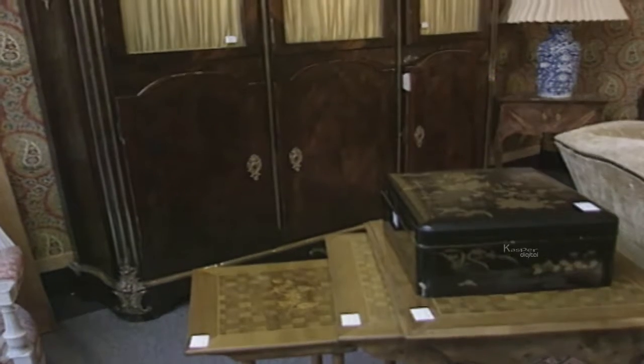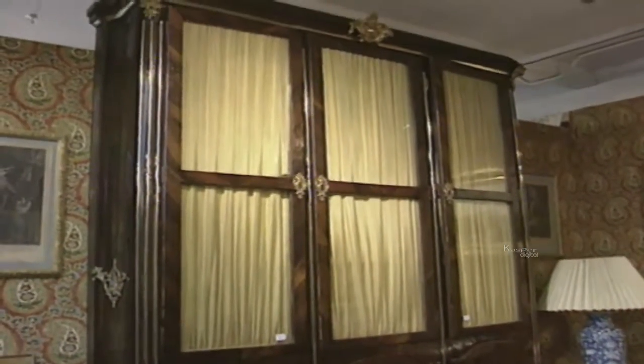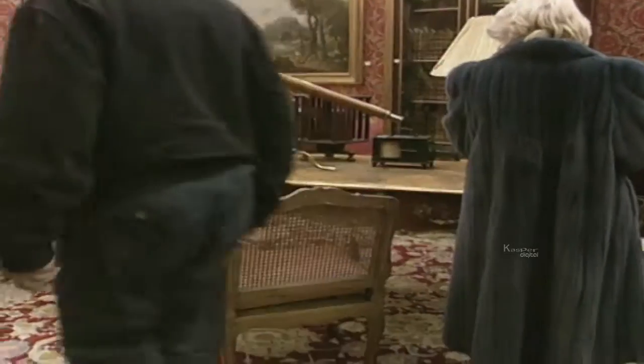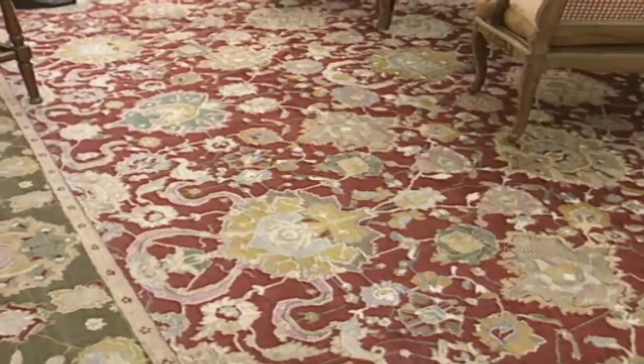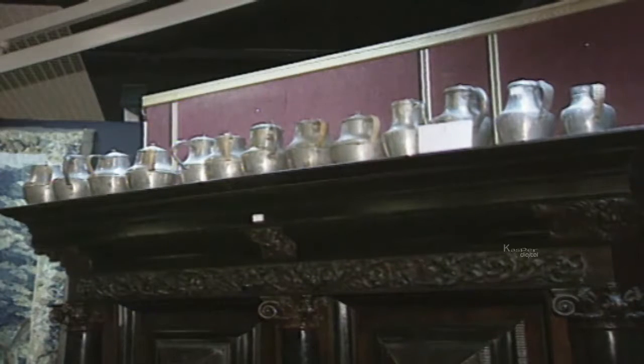Providing you like 19th century art, there's something to suit all pockets. This huge book cupboard is expected to fetch $16,000 US. While an antique Agra carpet from North India is expected to go for 3 times that. Yet you might pick up these 100-year-old Swiss tin drinking tankards for $160.